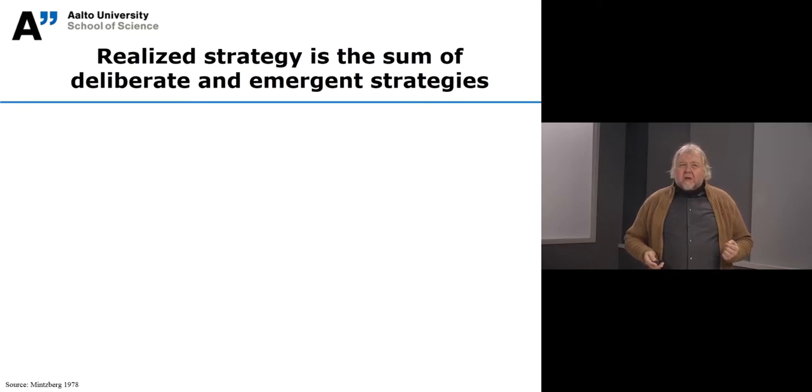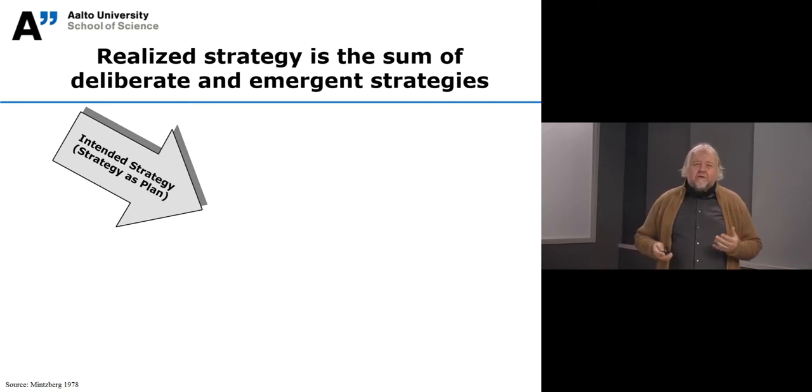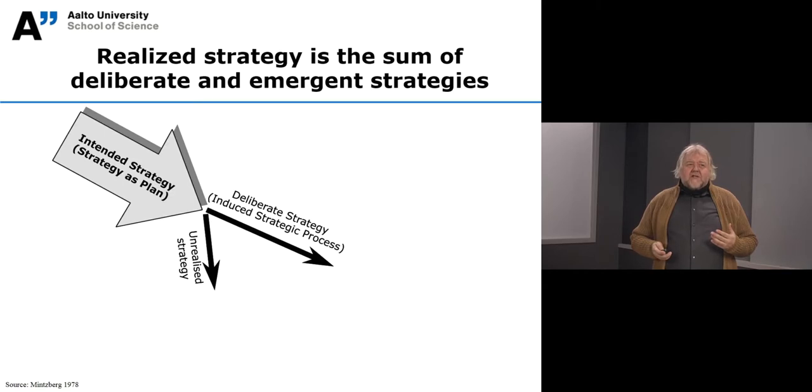This picture shows Mintzberg's classical schema about realized strategy and emergent strategy. And the idea here is that we have first the intended strategy. So if the strategy is considered as a plan, then we have deliberate strategy, and then there is some unrealized strategy, since the plan doesn't always go as was expected in the beginning, and then there is emergent strategy.